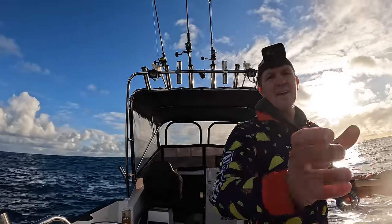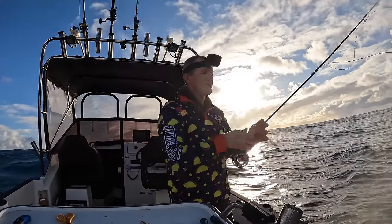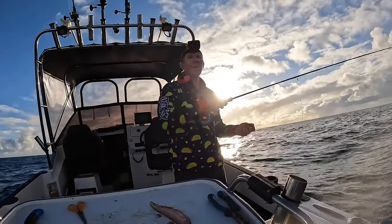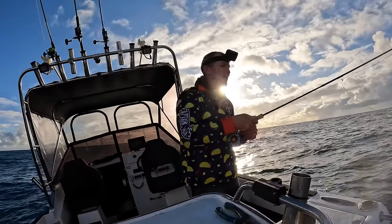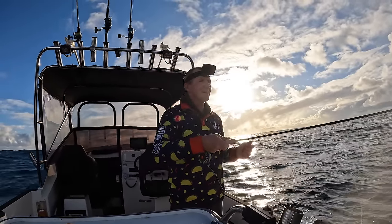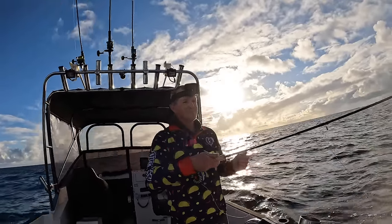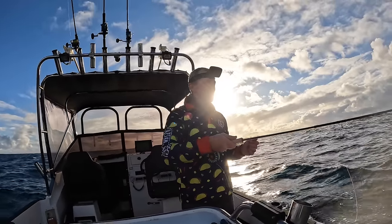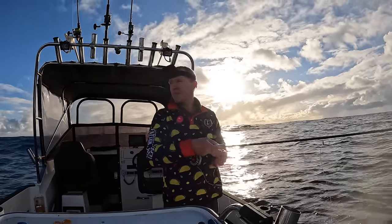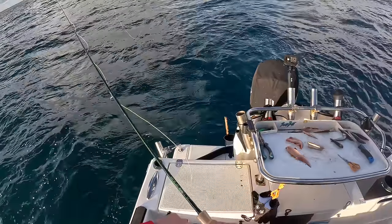This is stupidity. I know it's stupidity, but hey, you've got to try something different once in a while. I'm totally undergunned with this fly rod. It's only like a 7-weight fly rod, probably more suited to trout and the like, but anyway, you only live once. Let's give it a crack. Got to let this waft down a bit. Once I feel like it's gone down, I'll start stripping it back towards myself. I'll just feed it more line.